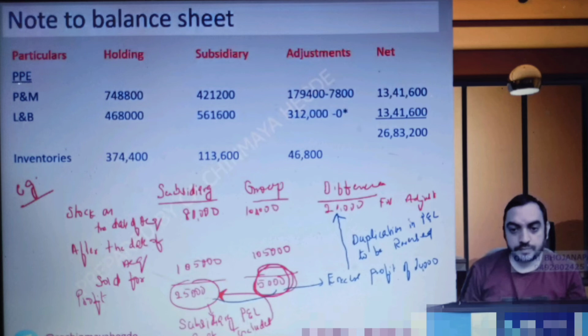Okay, let me explain the logic. If you want, you can take it down once more. This adjustment has not come in the exam, so you can learn from this. Okay, focus on this. As per subsidiary company books, suppose the stock value on the date of acquisition is, let's say, 80,000. Please don't think about the amount, it's a random number. 80,000 in the subsidiary company, and in the group books it is valued at 1 lakh. So that's the difference.